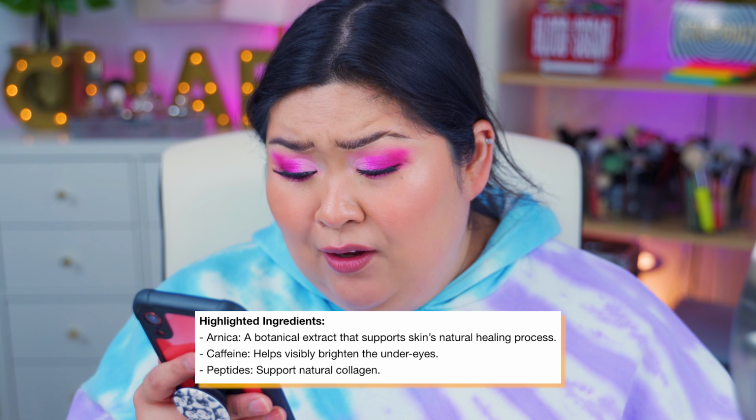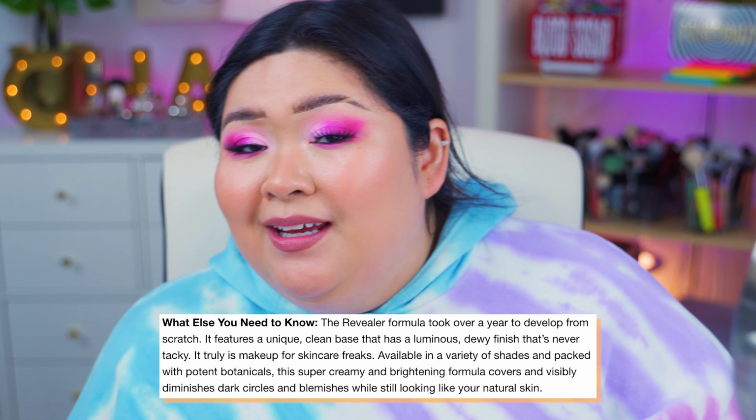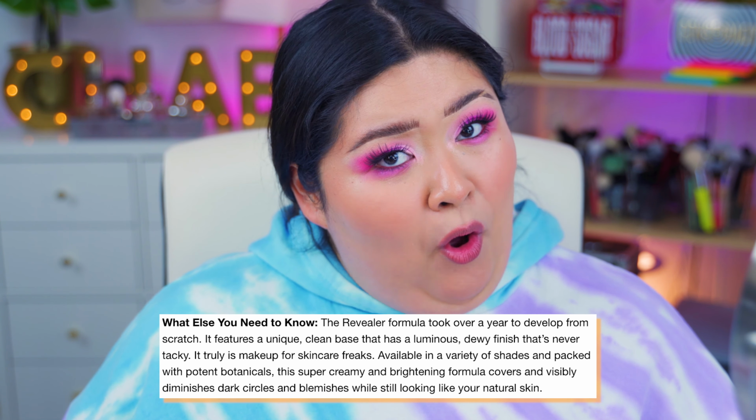It says what else you need to know. The Revealer formula took over a year to develop from scratch. Y'all got some all-purpose flour or something? I don't know. Why is it the first thing I think of when I hear from scratch is like food? It features a unique clean base that has a luminous, dewy finish that's never tacky. It truly is makeup for skincare freaks.